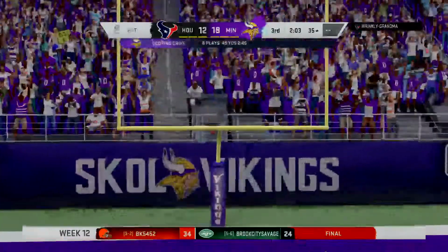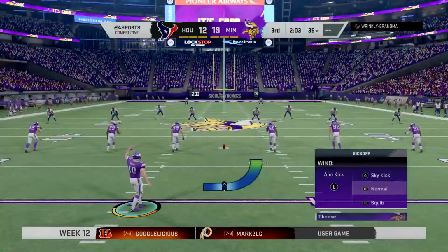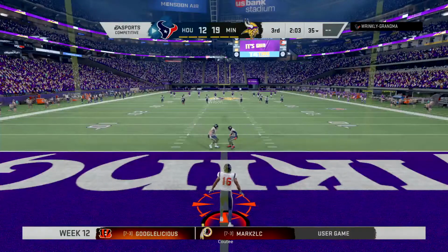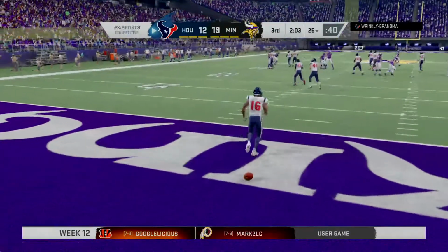Extra point splits the uprights, and they will take a 7-point lead. Set now to kick this one away, and off it goes. This is taken about 7 yards deep.